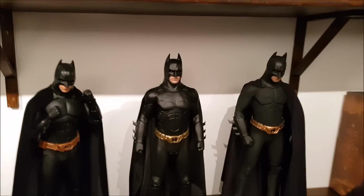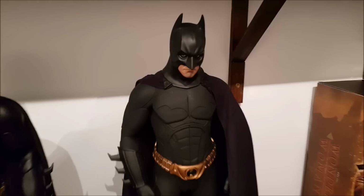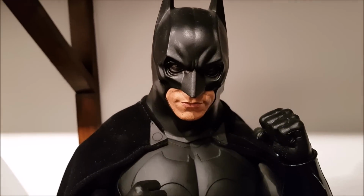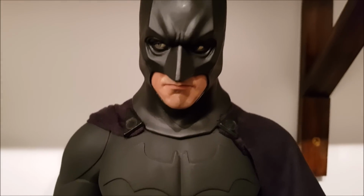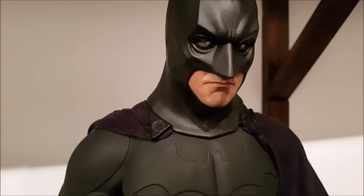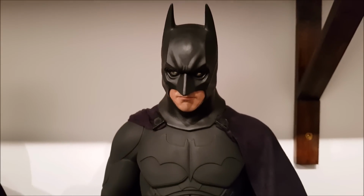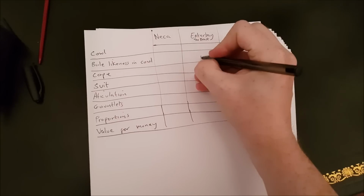Likeness to Bale inside the cowl. Alright, for that one I know who I'm going with. And it's going to be Enterbay. I just think the fact that they got the eyes the right colour, hazel green for Christian Bale instead of Hot Toys doing the brown all the time. Even NECA gave the right eye colour. So that combined with the incredible mouth plates, which are just better expressions all around on the Enterbay mouth plates, I find just better. The sculpt detail, the little, just the pores of the skin, it's all there, it's incredible. I would give the likeness to Bale inside the cowl to Enterbay. So let's go ahead and give Enterbay one there.